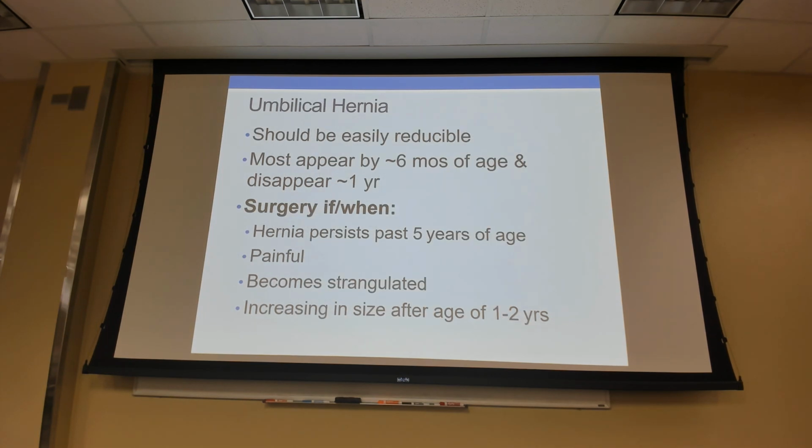So when do you actually need to worry about this? Most of the time, you will start seeing this as the baby has a rapid acceleration of growth, around 6 months. They'll have this period of rapid growth between 6 months and a year, and it will get significantly larger. If it is still there at their 1-year visit, it's totally fine. At their 2-year visit, it's totally fine, as long as it's still small, as long as it's not strangulated, as long as it doesn't hurt them. At the 3-year well visit, it's fine. 4-year well visit, it's fine. 5-year well visit, it still hasn't closed.